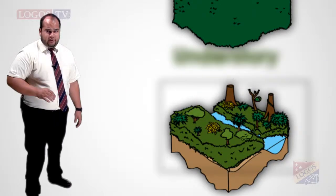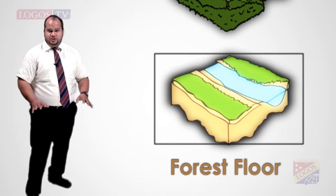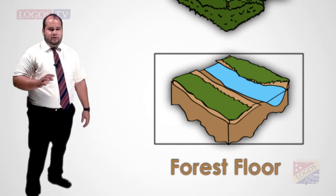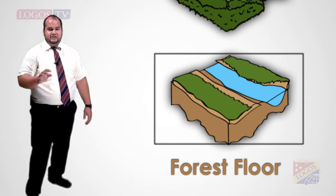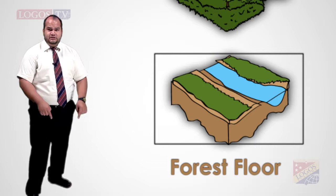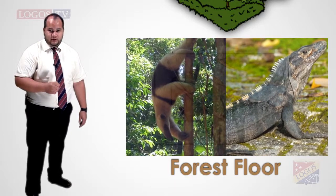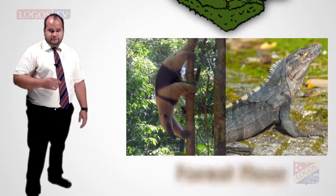The last layer is the forest floor layer. There is not much light in this layer. That means it's dark. This layer is damp, and there are many dead leaves, twigs, and dead plants. It can take up to 10 minutes for rainfall to reach all the way down to this layer. Many reptiles live in the forest floor layer, as well as giant anteaters.